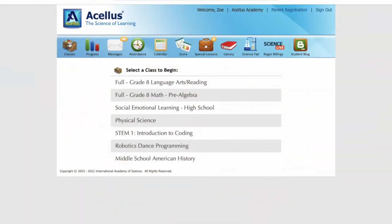So now let's go on the computer. Okay, so we're in the program, guys, and the first thing you see is your classes. It says select a class to begin, and we have all of our subjects. We have language arts, math, social emotional, science, introducing coding, robotics dance program is together with introducing coding, and then we have history. But my brother Leo, who is in 3rd grade, has social studies instead of history. So when you wake up and start school, you just press and start your school.